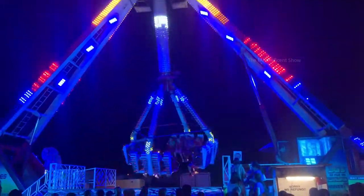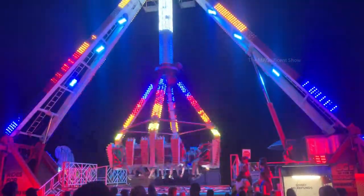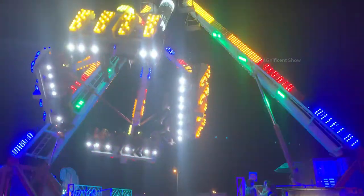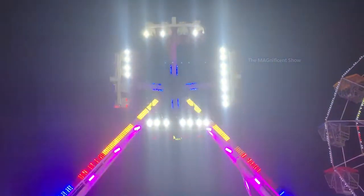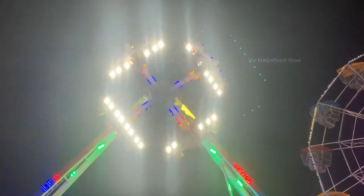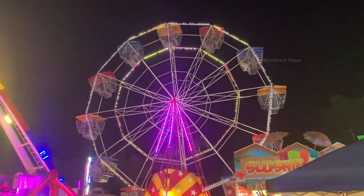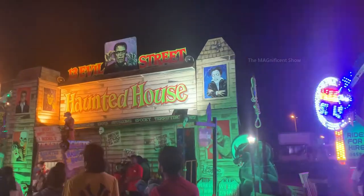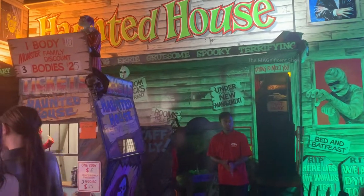Look at this giant swing, guys. It is very colorful tonight, and a lot of kids are enjoying their ride on this one. There are a few haunted houses here, guys. I reckon there will be some ghost statues inside, and they would be playing haunted music inside.